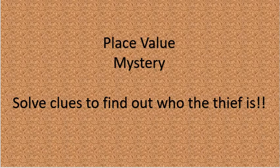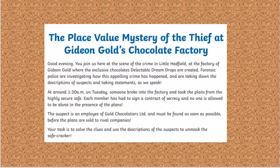Place value mystery. Solve clues to find out who the thief is. The place value mystery of the thief at Gideon Gold's Chocolate Factory.